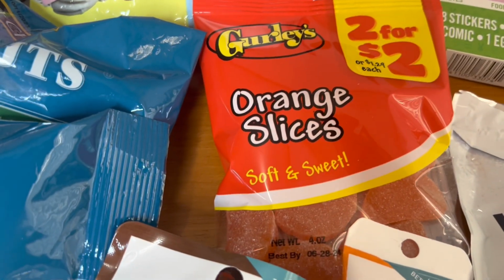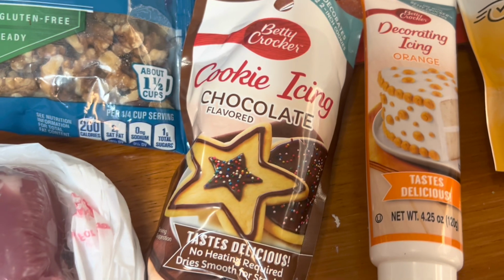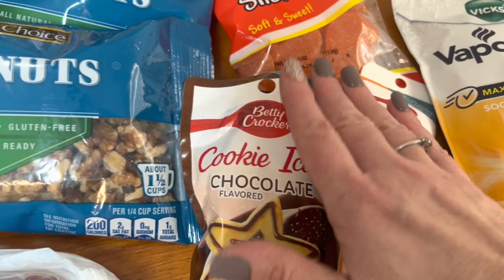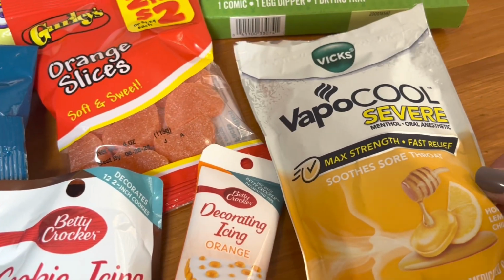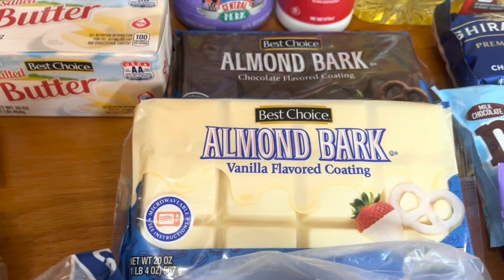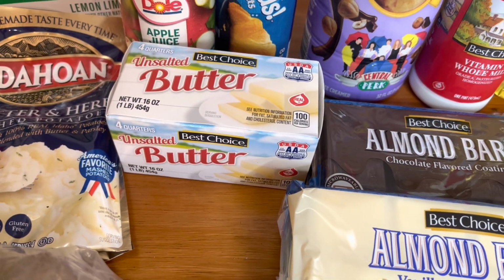Some walnuts, got 2 bags of those. And this is also going to be orange slices for a treat for a video. Some cookie icing and some orange icing, same thing. These two will go with a video that I'm doing. And these were already opened. I bought these for my husband. He's been having a little bit of a sore throat, so got those. And, oh, almond bark. I did get the white almond bark and the chocolate almond bark. I needed both of those and some unsalted butter.